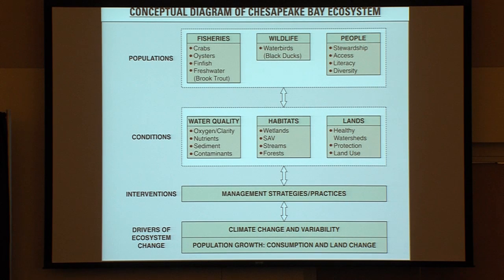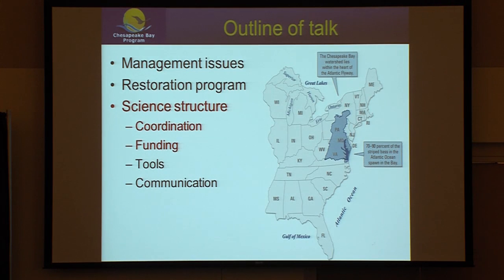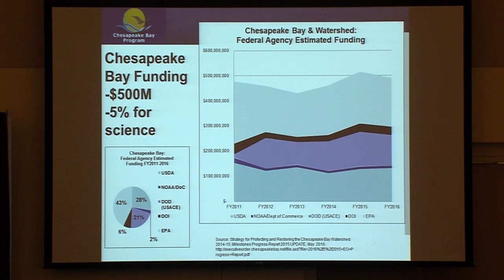The funding behind the Bay program, the federal funding's around $500 million. It's waned over time, but since we got the executive order, the funding was down here, it went up, and it's sustained pretty well over time, the total funding. The majority of that funding goes for water quality improvements. Most of what both USDA and EPA put towards the efforts are for water quality improvements, and same with DOD.